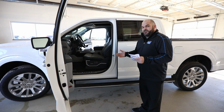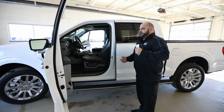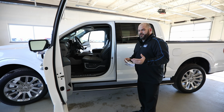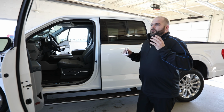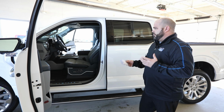Now, that adaptive steering is also going to prevent you from overreacting. Like if something was to jump out in front of you and you're doing 60 miles an hour, it won't let you overcorrect, right? So it won't let you go out of control as easily, let's put it that way. So it's going to help you to correct that.